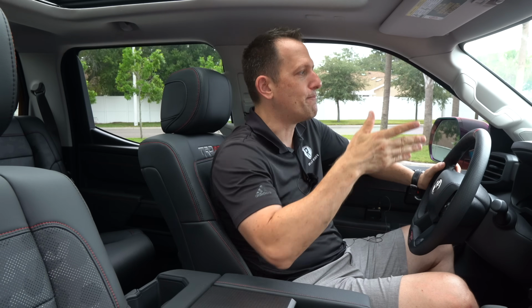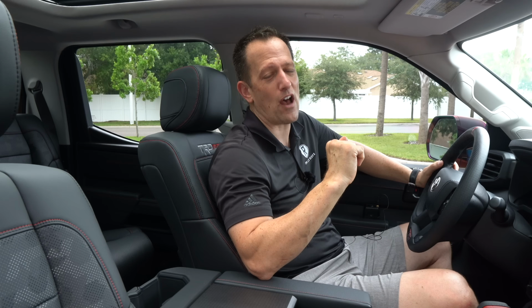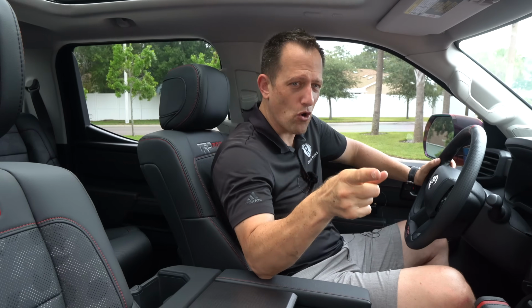But if you were going to buy this TRD Pro stock, not with the wheels, not with the graphics and everything else, stock MSRP, the way that this one is optioned, is right at $69,800. Let's see how it stacks up to the Raptor.